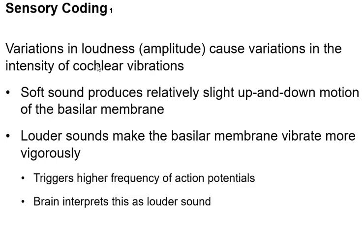The more sound that's coming in, the louder it appears to be to us. And louder sounds make the membrane vibrate more, and the brain interprets this as a louder sound.